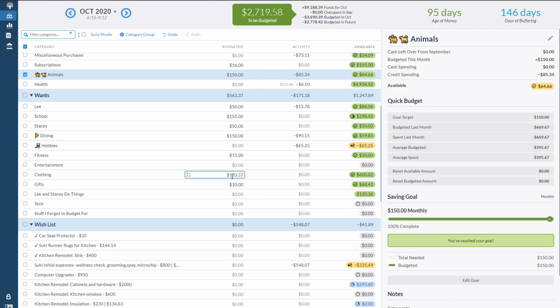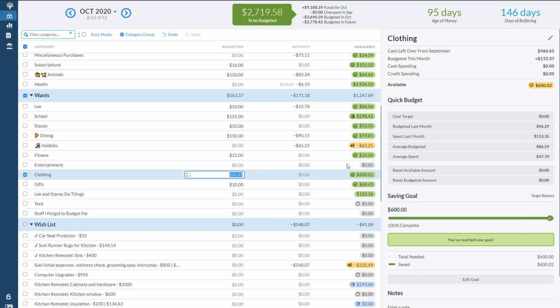Okay, and then clothing we keep at $600, and we are at $600.02. So I'm just going to minus 2 cents in there. And that should get us to $600. All right, so those look good.